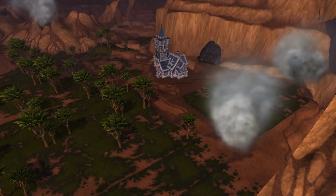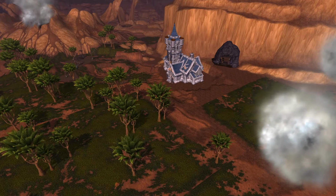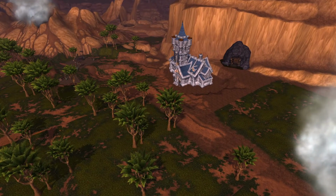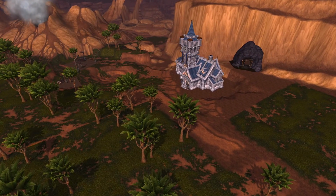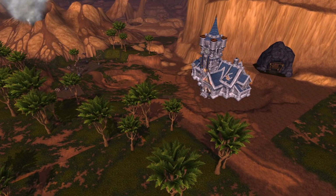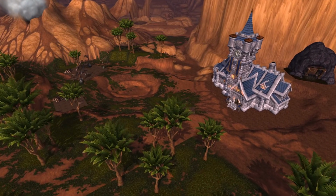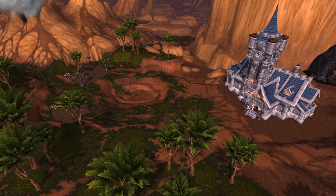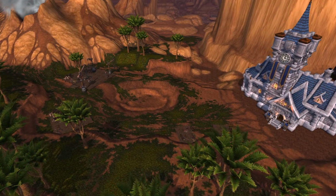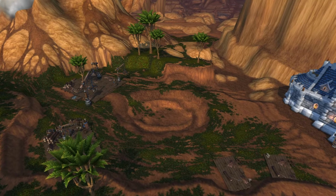Now, this next map is actually a series of a few maps, which is the Gorgrond, Talador, and I believe Shadowmoon Valley maps, which is a little piece of what the garrisons were supposed to be in the other zones, such as Gorgrond and Talador. Now, this is rank 3. This is what the rank 3 garrison for the Alliance was supposed to look like. The Horde isn't there, but this is only for the Alliance.